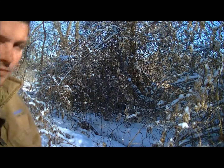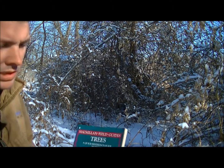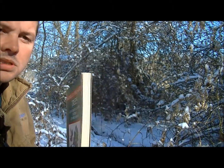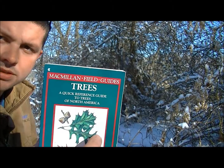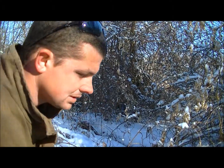Some of these books I have are pretty old, that I've gotten from an old master gardener, and this is a book on trees. It's pretty neat. It's a not too thick book on trees. I need to learn that quite a bit. I haven't studied trees that much.